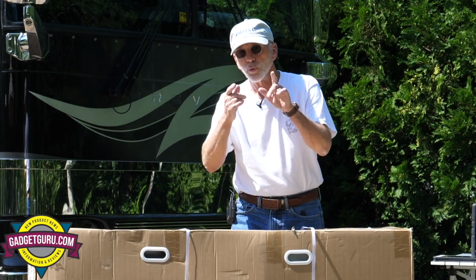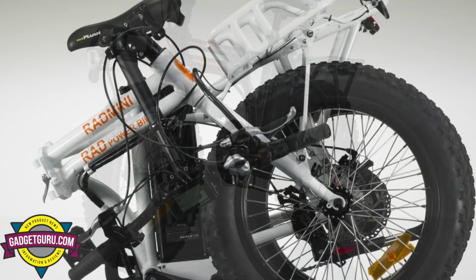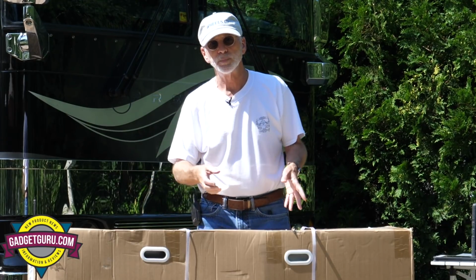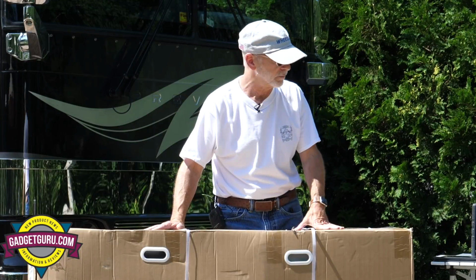Okay, so the reason I went with this is that once I found it, it looked sturdy. It looked easy to assemble and easy to fold up, and it folds fairly compact. Now, I will tell you, it's going to be about 50 pounds or so, maybe a little bit heavier with the battery once it's put together. So whether I can pick it up and put it in and out of the car, well, I guess we'll find out. I hope I can lift 50 pounds.